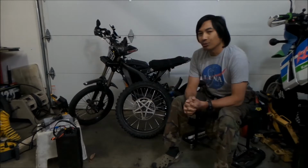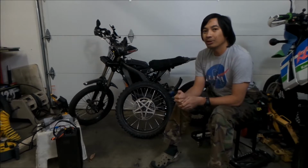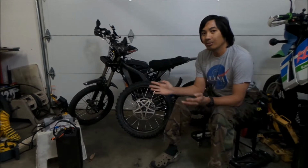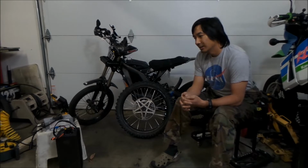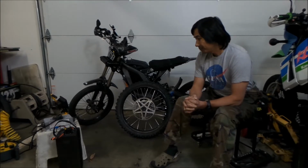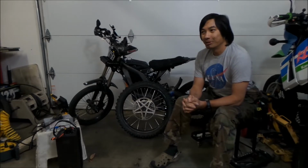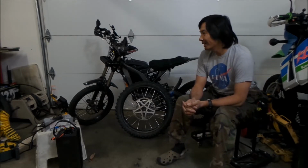When I bought it, my thought was I'm going to get a green sticker for it, and then it's going to be an electric dirt bike. We're just going to go to Metcalf all the time and ride up and down the trails. Then I bought this one that was plated already, so it has a moped plate on it. So it's basically a dual sport moped electric bike hybrid thing. That's what I'm going to call it. So that's the story of how I came upon this.